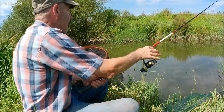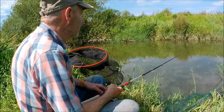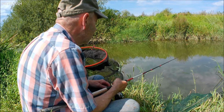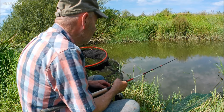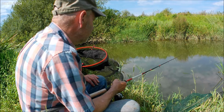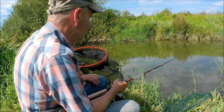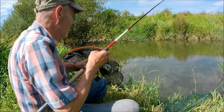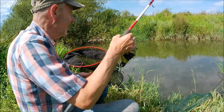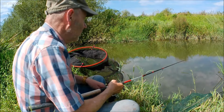Let's see if I can get it out there, where those bubbles are. Fish out there today, I'll tell you. They were definitely tench bubbles or bream bubbles. They're there again. Right, I'm going to put it out there and just get it. There we go. That's where I want it.